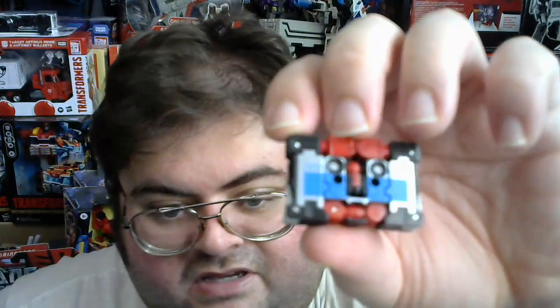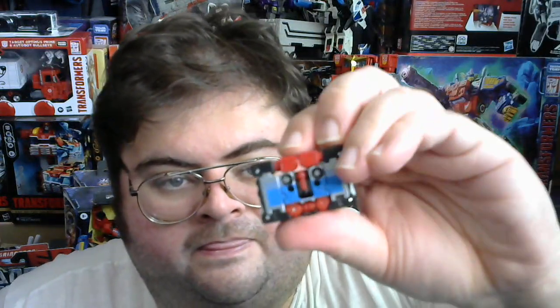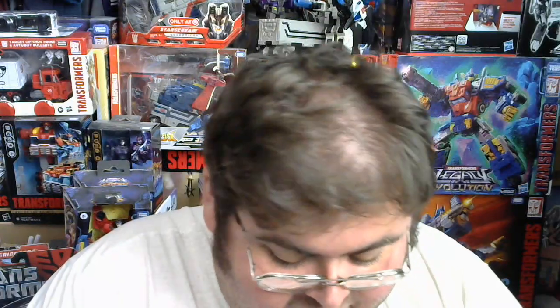Alright, and there is Frenzy transformed into his alt mode of a cassette tape, detaching the laser guns. He does have the same paint detailing, which was stickers on his Generation 1 action figure, so this is the front side of the cassette tape, and this is the back side, where you have his robot mode chest visible. As well, so yeah, really nice that they were able to replicate the stickers on his Generation 1 action figure as paint apps here on the new Studio Series 86 version of him.